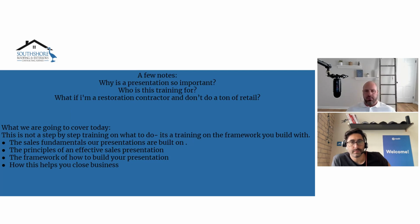From my perspective, it doesn't matter if you're a storm restoration contractor. You go out, you knock doors, you get an inspection. After you do the inspection, you've still got to have a next steps conversation with the homeowner, whether it's filing the claim, or whether there's nothing there and maybe you just need to repair, or whatever. So you're always going to have a next steps conversation with the homeowner. A visual presentation will help you walk through those next steps, whatever they are, with the homeowner, and you'll be able to set yourself apart.